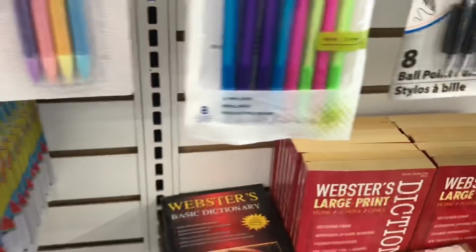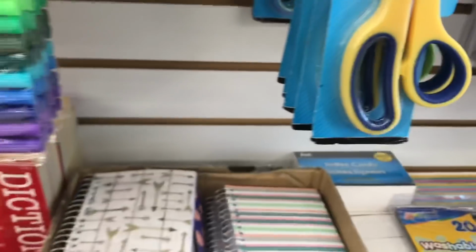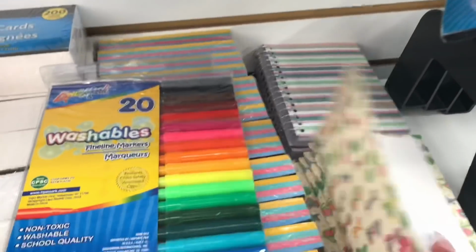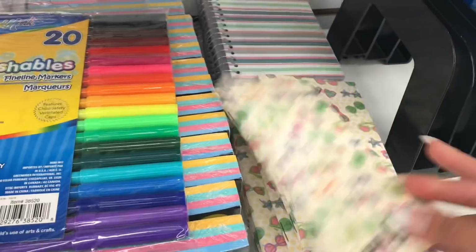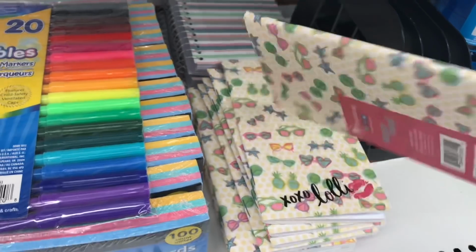Anyways, there's some leftover things here from school. I'm sure this will all be cleared out very soon. These look almost like little Easter notebooks. And these ones are really cute little line notebooks as well. I didn't see these before. They're made by a different company.